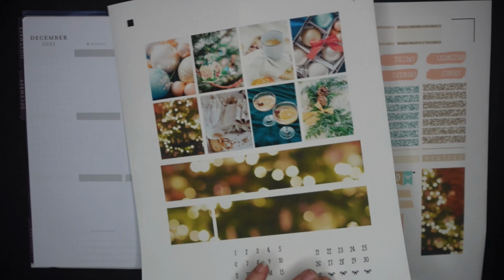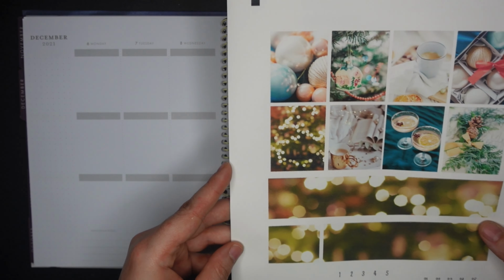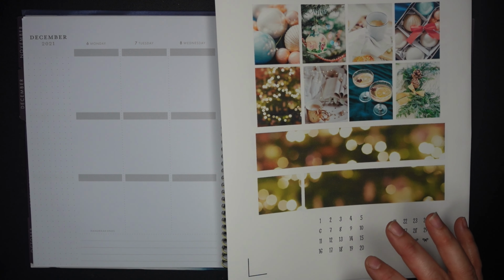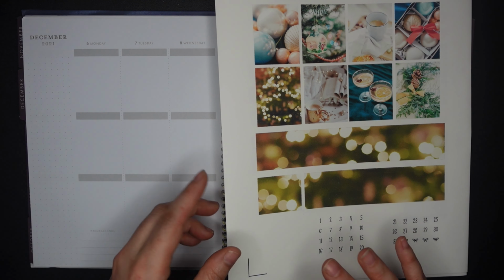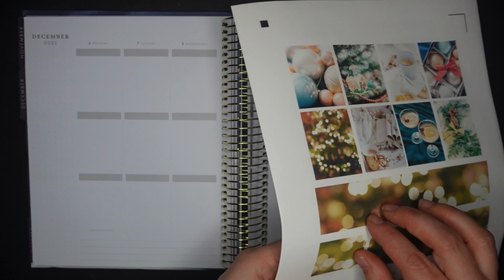I wanna do enough where we can really get an idea of what this is gonna look like compared to the Erin Condren. So actually, I do have my other book like I just showed you, so I'll even do a side by side when it's all said and done. So I'll do maybe this whole page and see how that looks.